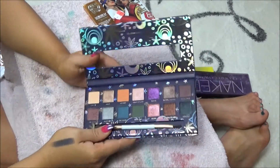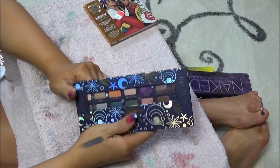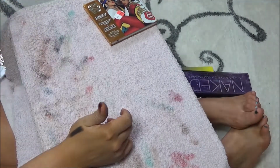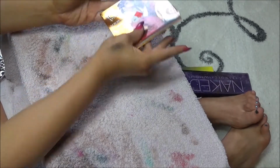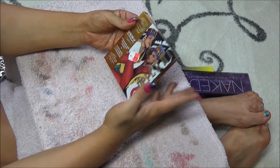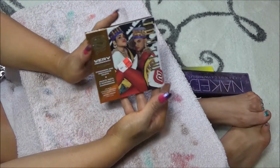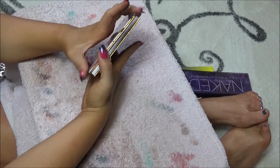It's just all right. I'm going to play with it a little bit more. But seriously, $25, I don't think this was really worth it. I really don't. Now this is something that I kind of bought on a whim. This is the Milani x Sugar and Spice, Salt and Pepper, sorry. This was not my generation, I'm sorry. This was the Milani Salt and Pepper Eyeshadow and Highlighting Palette.